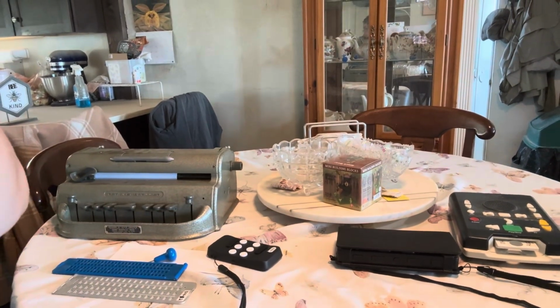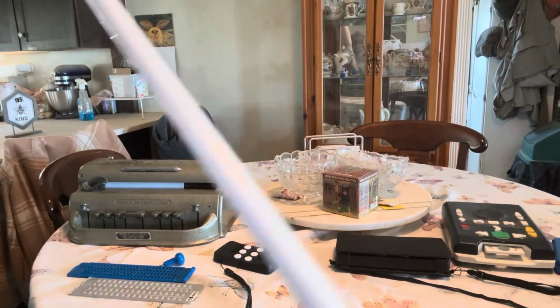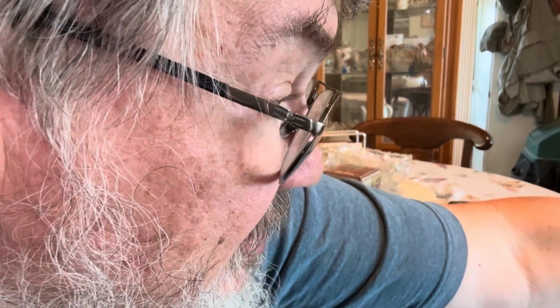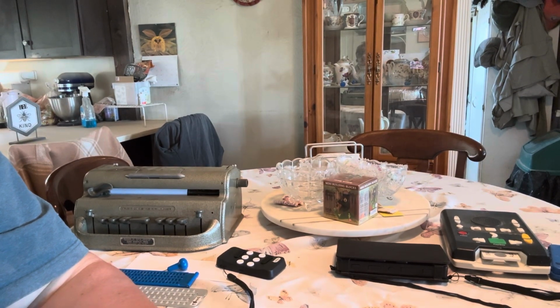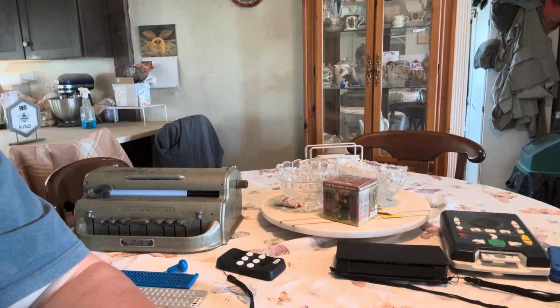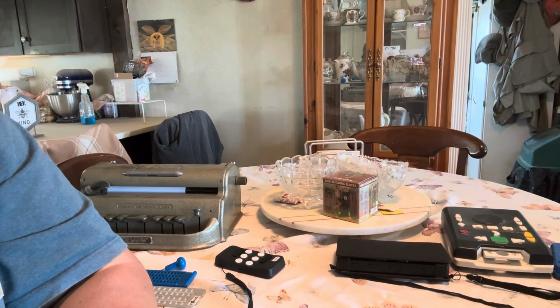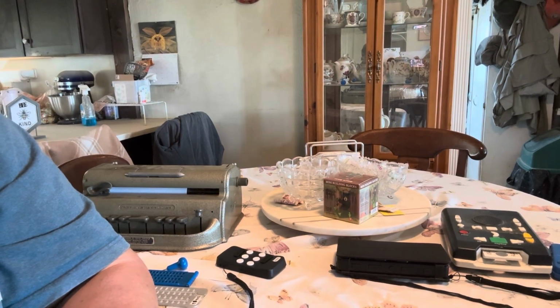And then, let me see. Oh, and then I do have white canes. This is a long one. I got this one for free from the National Federation of the Blind. I think I called them, or I did it online, I can't remember. But you can pick your length, and then they send you the cane for free, and it comes in a big long tube. It's pretty cool.